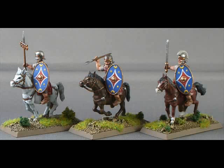Okay, into the top 5, and at number 5 we have a new release from one of the other major current plastic 28mm manufacturers, and that's Wargames Factory, and they've released their Roman Auxiliary Cavalry. Now this is a box of 12 cavalry figures for the meagre price of $19.95. No word on what its equivalent UK price will be at the moment, but as you can see these look to be a pretty good set of figures.